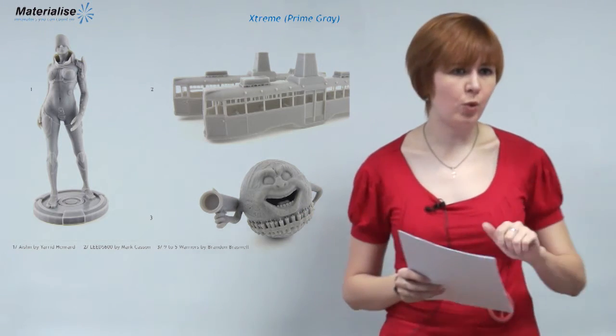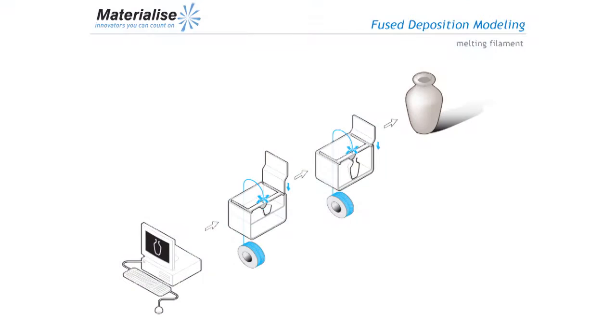So normally it takes quite a lot of time to remove supports from such models. And they're removed just like with a knife. And so it's quite a time consuming part. And then we come to a quite well-known technology.